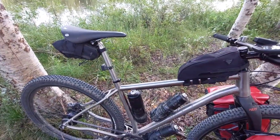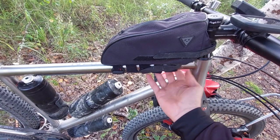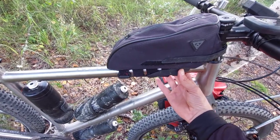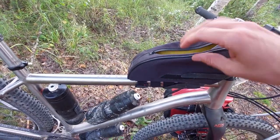What else do I need to point out? I did attach this top tube bag with the normal straps, because I was going to put my heavy power bank in here and I wanted it to be stable.